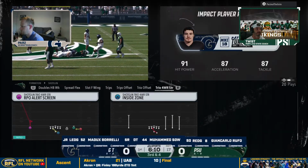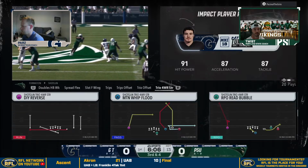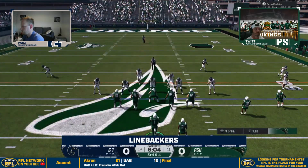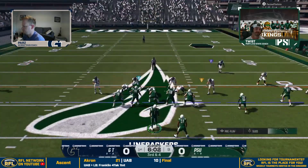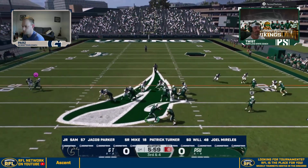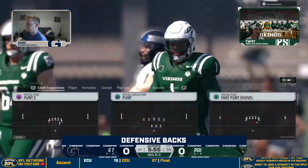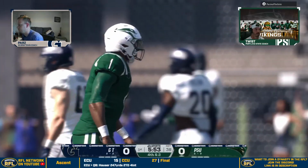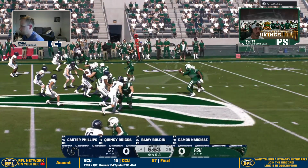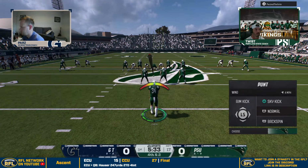Georgetown, or Coach Pars should say, won 2 national titles before Coach Martin took the last one. At one point, Pars had a 29-game winning streak in the Legends Dynasty. 3rd and 4. It's going to be an RPO. That is a handoff up the middle. And only a gain of 2 on the play. Both these teams seemingly struggling on offense to open things up here. And Coach Twist is going to punt the football away.